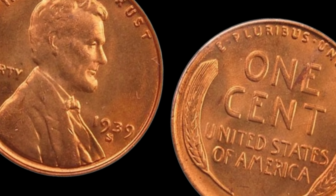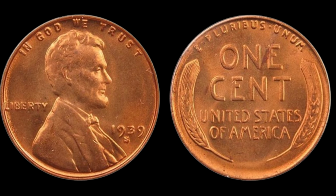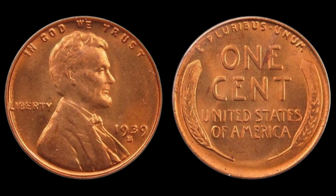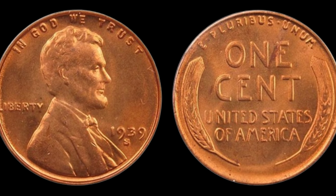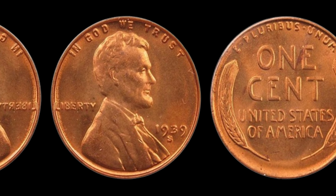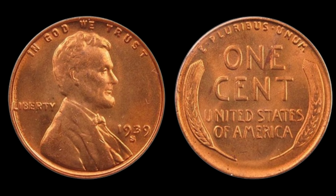And as any avid collector will tell you, a coin in mint condition is worth its weight in gold, or in this case, $1.8 million. Now, you might be wondering how a simple penny could fetch such a hefty price tag. Well, it all comes down to supply and demand. With only a limited number of these coins in existence, the demand for them has skyrocketed in recent years.